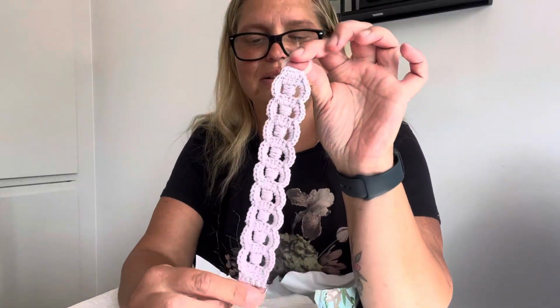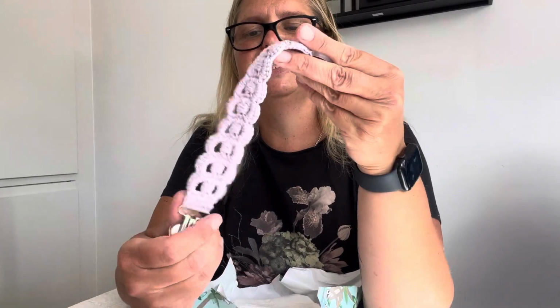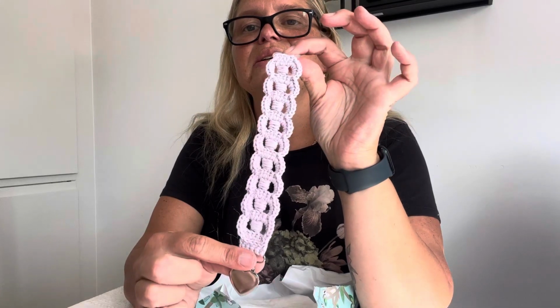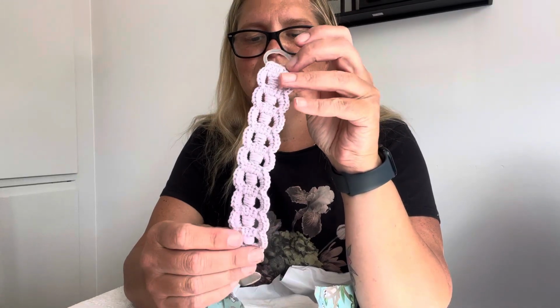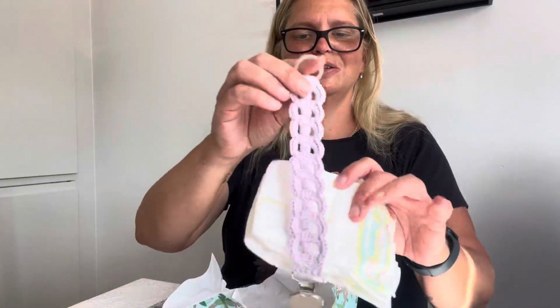I wonder what this could be. She made this by herself. This is very, very cute. Perfect to put pacifier so you can find it. Thank you, Lynn. Adorable color too.